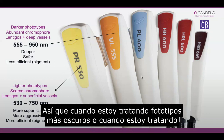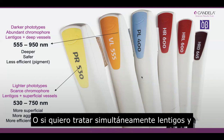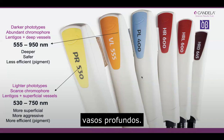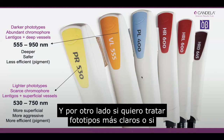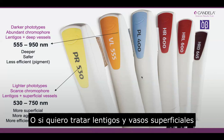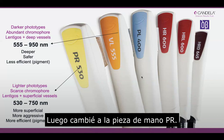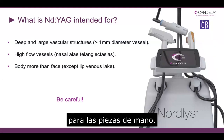So when I'm treating darker phototypes, or when I'm treating a pigmented lesion that has abundant chromophore, or if I want to treat simultaneously lentigos and deep vessels, I use the VL handpiece. And on the other side, if I want to treat lighter phototypes, or if the pigmented lesion has scarce chromophore, or if I want to treat lentigos and superficial vessels simultaneously, then I switch to the PR handpiece. All right, so that would be my general advice on how to use these two handpieces.